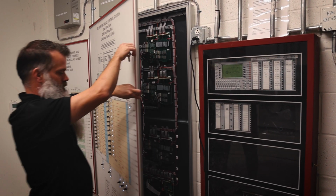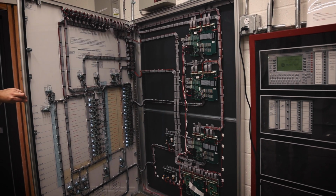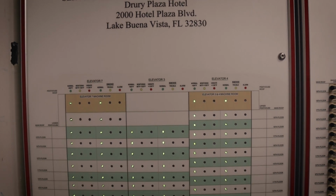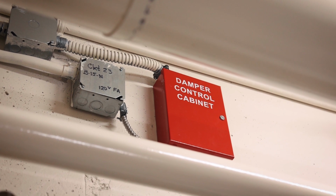The smoke control panel, of course, was design-build for this project. So that's unique. Same thing with the lobby temperature sensing panel. That was unique. I think the one thing that we use more often, or currently use, is the actual damper control itself, the interface between the VFD and the damper controls. So yes, that is something we use regularly.